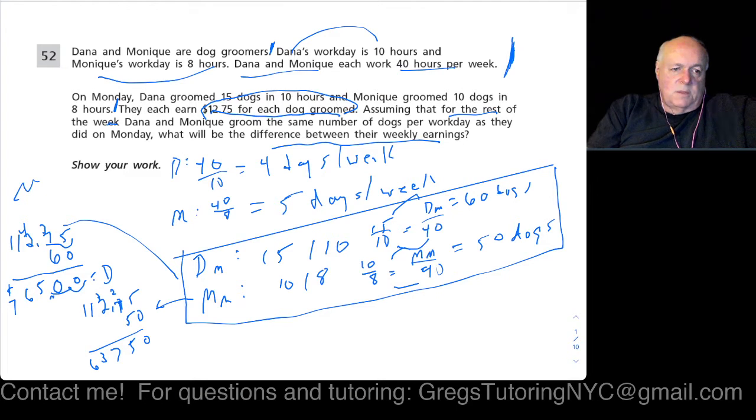We have 2 decimal places here, so we move that over 1, 2, and we get the point there. So now we have to subtract the 2 of these. So we're going to get 765.00. We're going to add the zeros because she has 50 cents here. Minus 637.50.